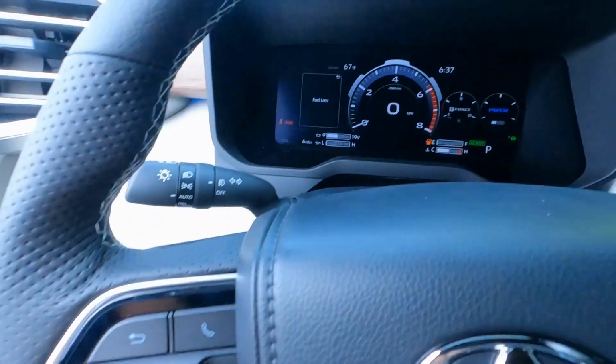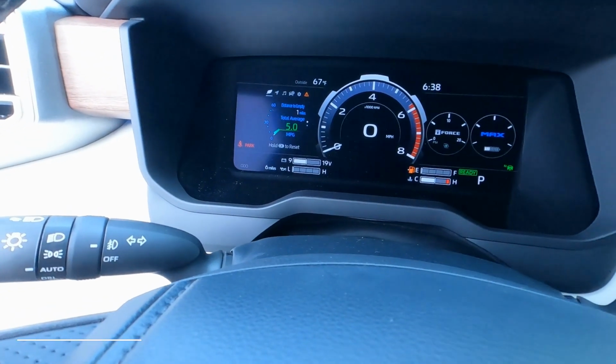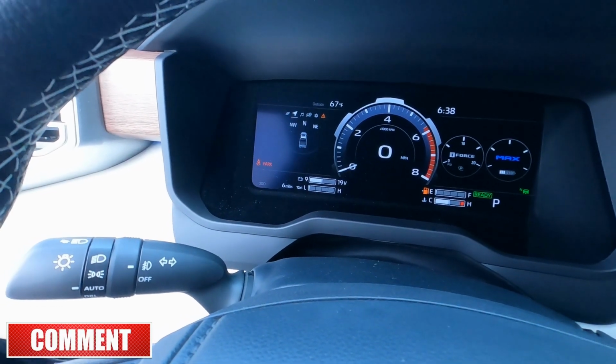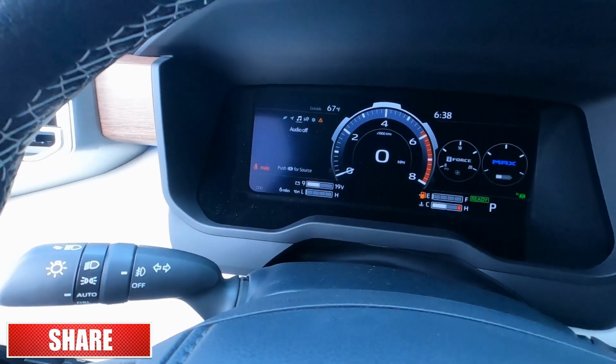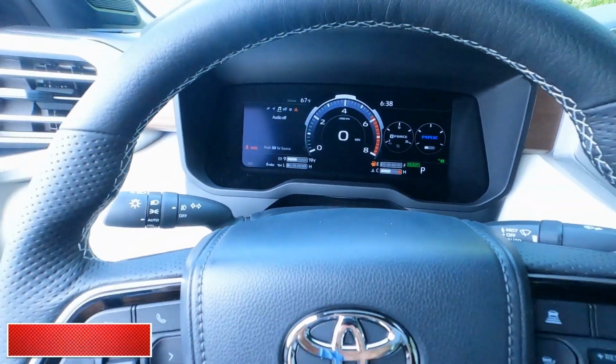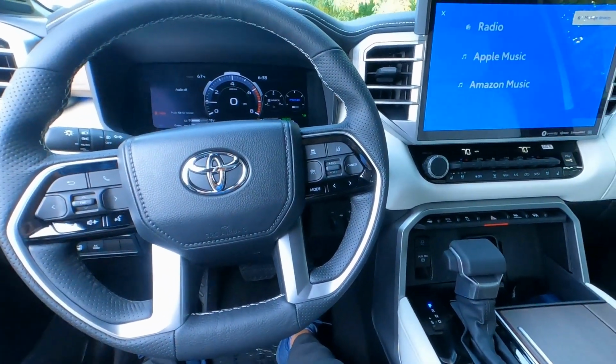Using these controls right here, you can go ahead and toggle through a variety of information there on the left. Might be a little hard to see on the camera, so be sure and stop by the dealership and take a look at it. But this is an upgraded top-of-the-line gauge cluster. Of course, this Capstone comes standard with so many top-of-the-line features.